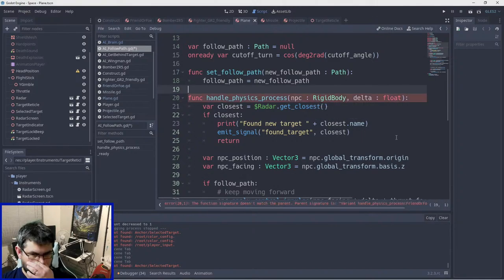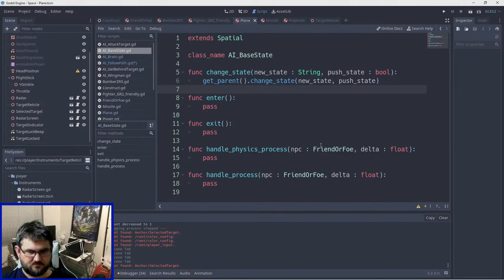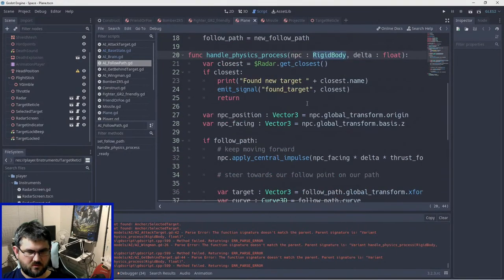Sweet. That needs to be changed in my base state as well. So I'm definitely going to just send a rigid body here. Rigid body, there we go. So that is now happy. Cool.